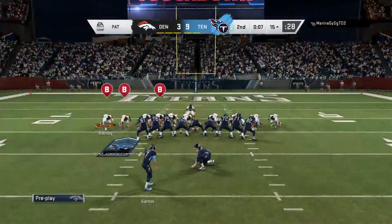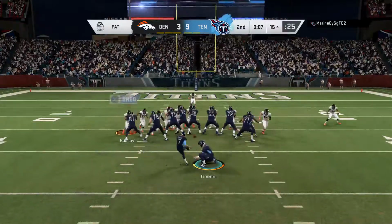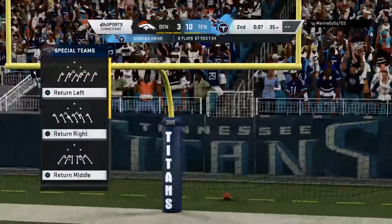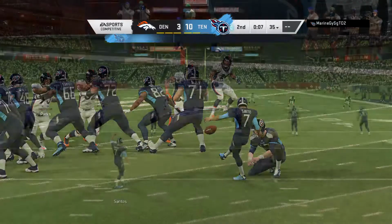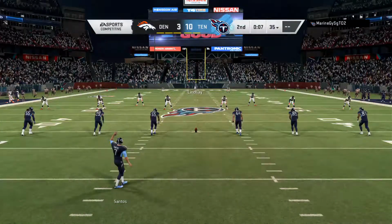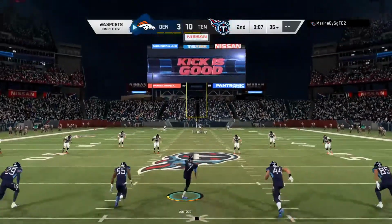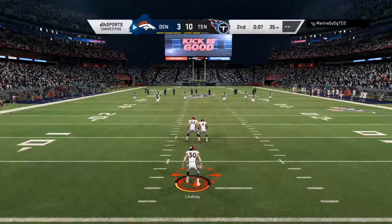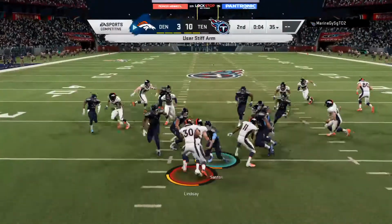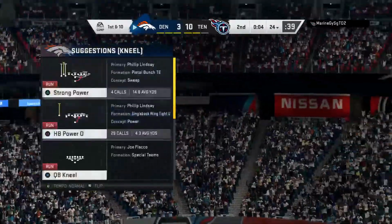Cairo Santos on to try the extra point. And it is up. And it's good. That'll make our score 10-3 now. Now after the touchdown, here's Santos to kick this one away. This is taken at the 3. And he'll be brought down at the 23, make it the 24-yard line.